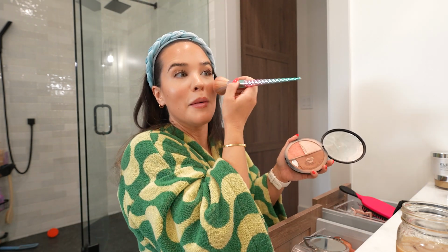Sometimes I want a little bit more pink in the cheeks, so I'm gonna go back in. That is it. I am not a makeup guru, but I do love doing my makeup, and so I hope this was really helpful for you today. I hope this is something that maybe you can take bits and pieces of and use it in your own life to make you feel confident and beautiful, because you are.